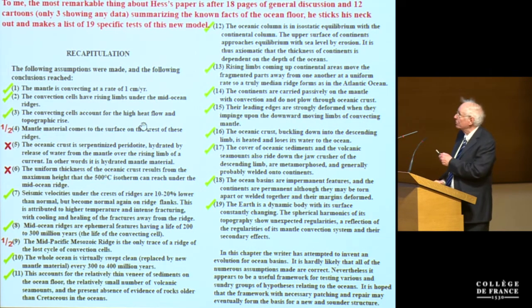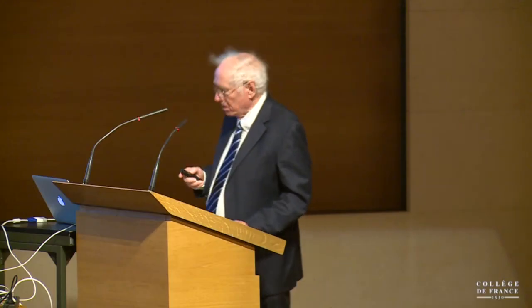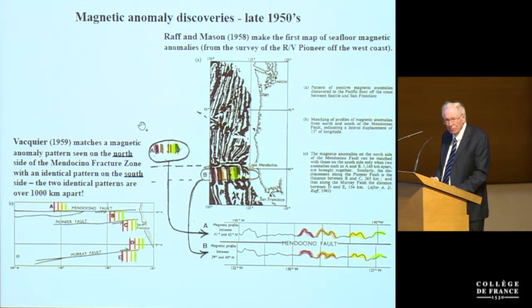But I really recommend that you look at his original paper, and it's quite an amazing leap of faith. And I don't know what happened. Now, at this same time, the magnetic anomalies in the Pacific were discovered. Pioneer was one of these ships that was converted to be a research ship, operated in the Pacific.